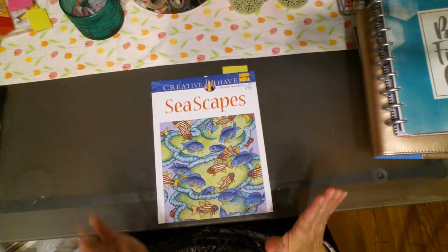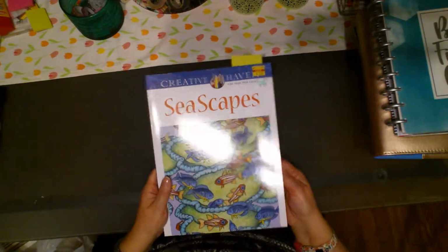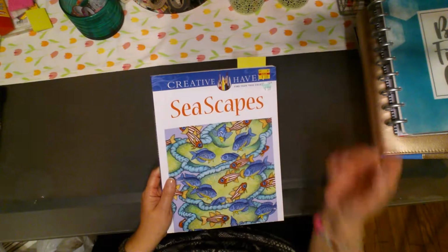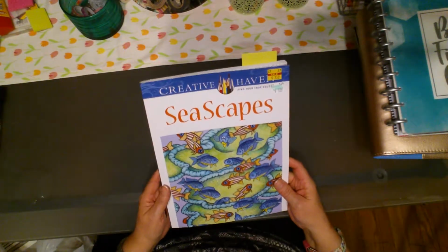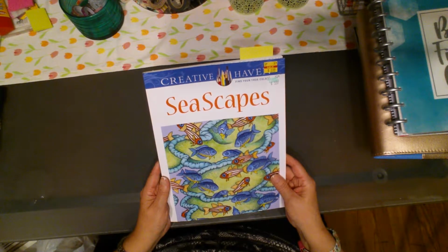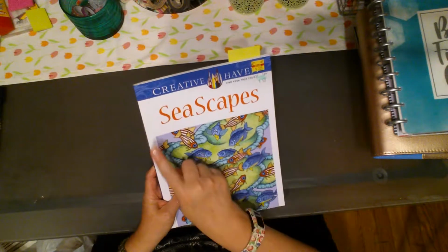We'll see. But anyways, I have had this book for, I think, at least a year or more. I got it at Hobby Lobby. It was on sale. It was regularly $5.99. $3.59 is what I bought it for. I am sure it's by Creative Haven. I am almost 100% sure you're going to be able to find this. If not at Hobby Lobby, if not on the Hobby Lobby website, you should be able to look for it on Amazon. And this one is titled Seascapes.